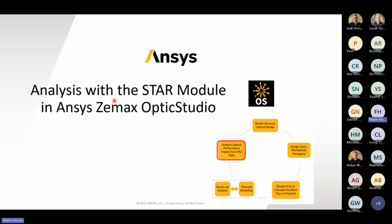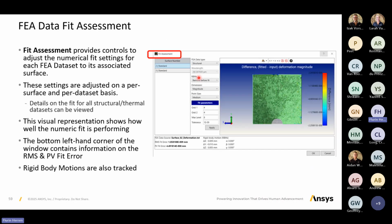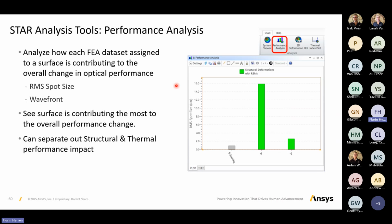And what we then have are ready-made FEA data sets, which we can feed into Zemax again, where we initially designed the nominal optical system. So with the multiphysics tool of Zemax, which is called STAR, we are loading these FEA data sets, and you can see here in Zemax, we are then assigning those and fitting them numerically onto our optical system. And then we also get a fit assessment, so we can make sure that the data is fitted properly over our system. Here, this is the primary mirror. And then we can immediately see the performance of our system is dropping.